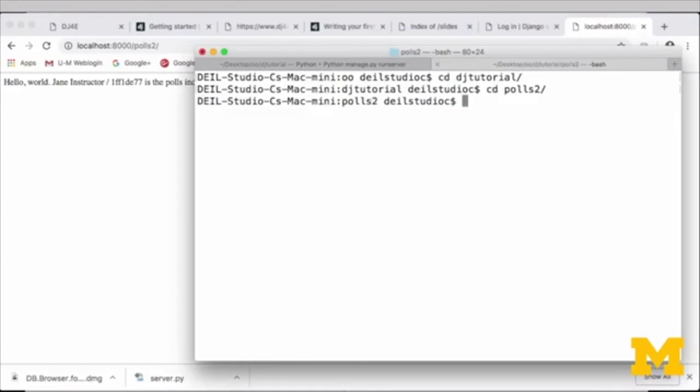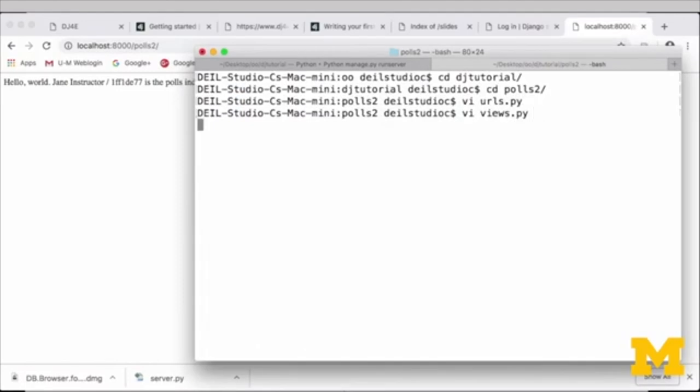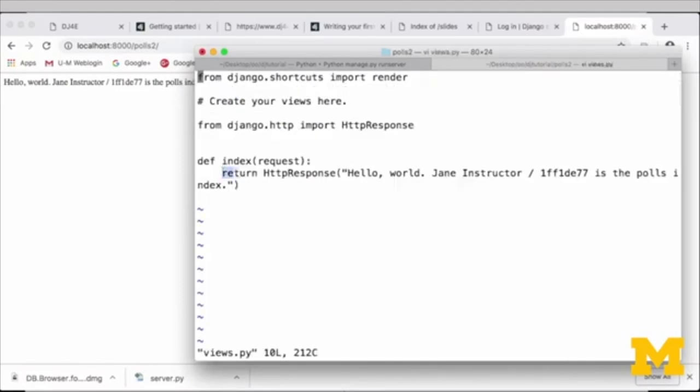And I'm going to talk to you about three files. The first file is called the URLs file. And the URLs file is very simple in that it basically says, for this particular path, which is the path that has nothing here after that slash, run this code from the file views with a method named index. So if I look at views, this is the view code. And it basically is saying, return an HTTP response, because this is part of the request response cycle, hello world, and that prints this thing out. And it's calling a bunch of things. Believe me, I'll show you a little bit of how tough this would be if we didn't have Django doing all this work.